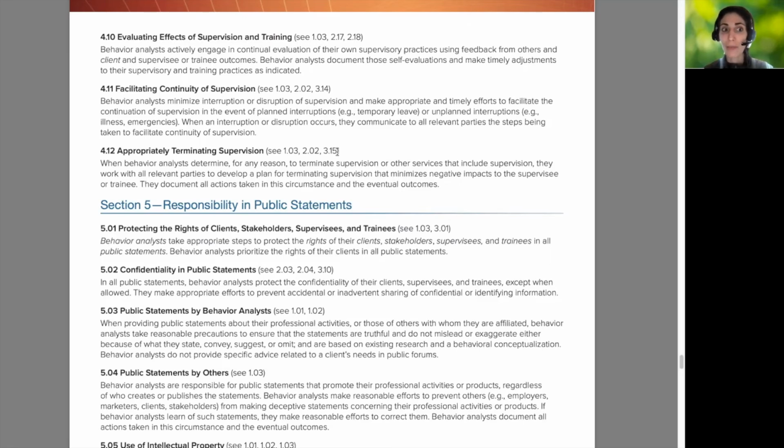And along those lines, 4.12, appropriately terminating supervision. This is similar. I think the responsibility is being really clear about what happens when you need to terminate a relationship. And there could be multiple different reasons. The supervisor may have their own issue, like a medical issue or some major life event where they just cannot continue the relationship, or there may be other variables that necessitate the termination of the relationship.